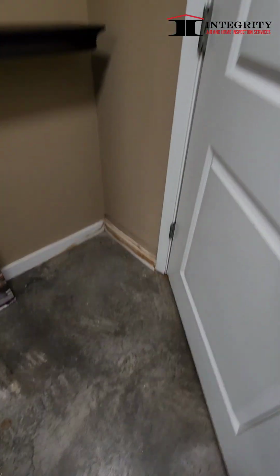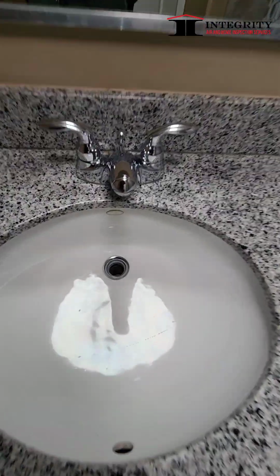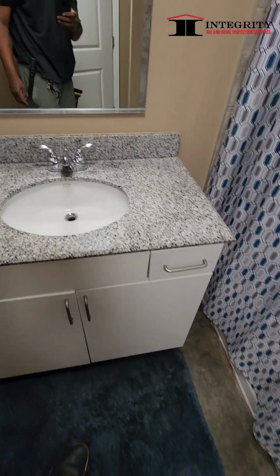And here you can see along this baseboard has leaks as well, and that more than likely is coming from the water closet, and I'll address that here in a second. Sink is working, need a strainer in just to make sure that your wedding ring doesn't pop down in there.